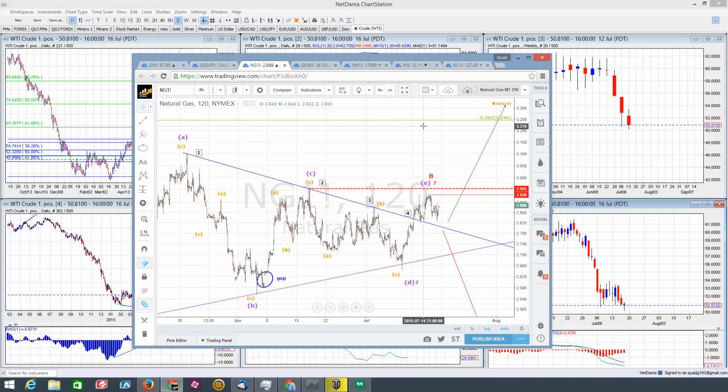Natural gas. We still got the ABCDE pattern that's still technically available, which would be bearish and could allow for a drop to the downside. But we also have this rule of 4 breakout, and the price action is so far being able to maintain itself above that level. So that's bullish. So we're really in a very tedious neutral spot here between these bullish and bearish patterns. I think there's enough there to maybe back out of the position somewhat.